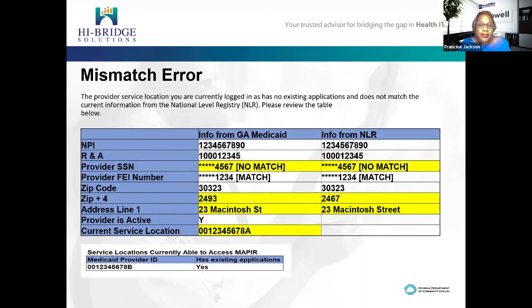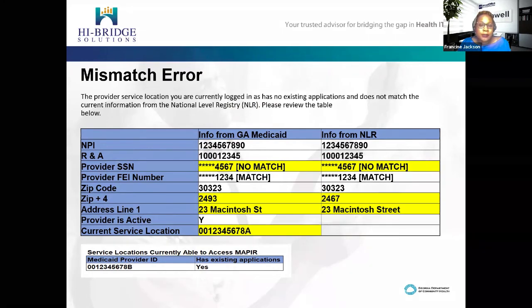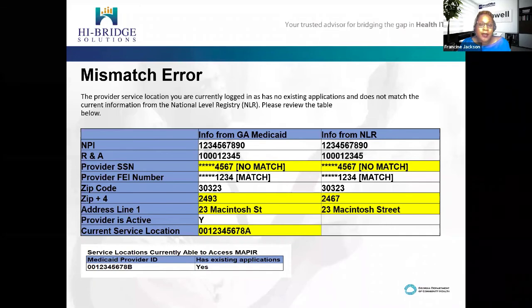What this is stating is that the demographic information that you have in GAMIS is not the same as what you have entered in CMS. Let's take a look further. On the left-hand side, you see that the Social Security number is 4567, and it shows on the right-hand side, under the National Level Registry, well, that's the CMS National Level Registry. As you can see, the very last 4 digits are correct, but somewhere in there, the Social Security number is incorrect.